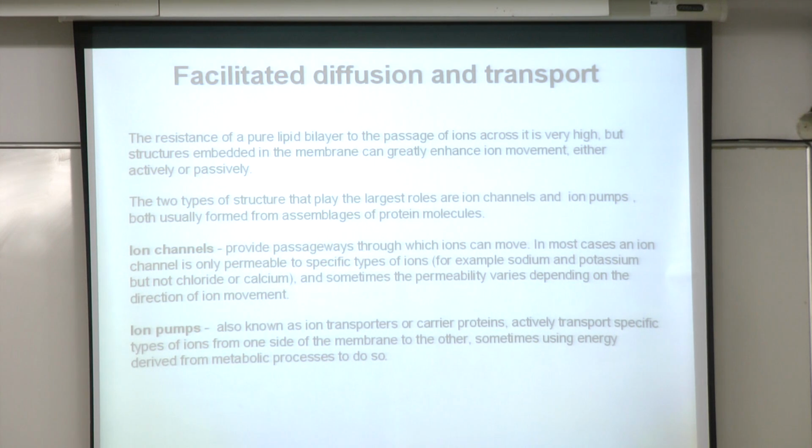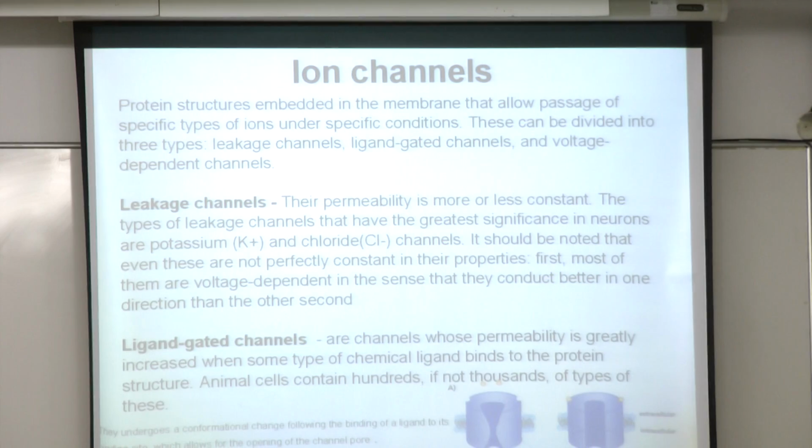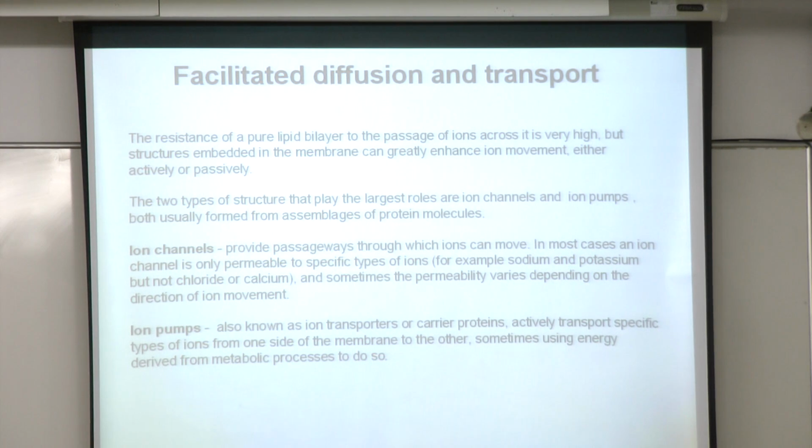So the resistance of a pure lipid bilayer to the passage of ions across it is very high, but structures embedded in the membrane can greatly enhance ion movements, either actively or passively. The two types of structure that play the largest role are ion channels and ion pumps. Both are usually formed from lots of protein molecules. So we'll talk briefly about channels and then a lot about the pumps. Let's start with the pumps.